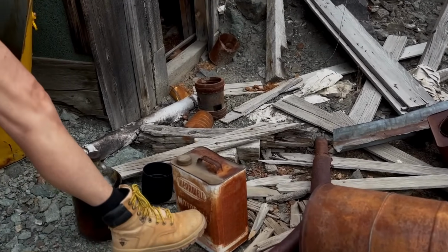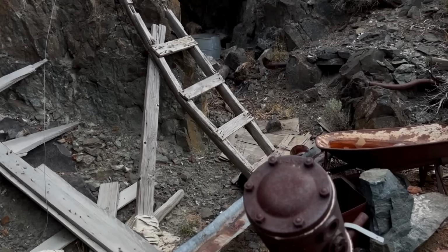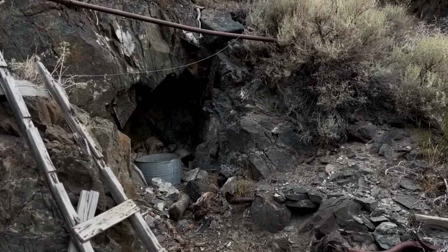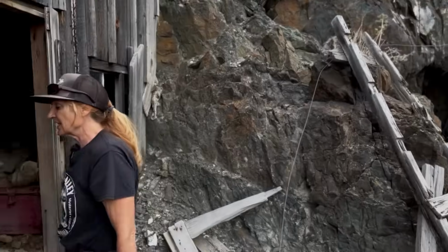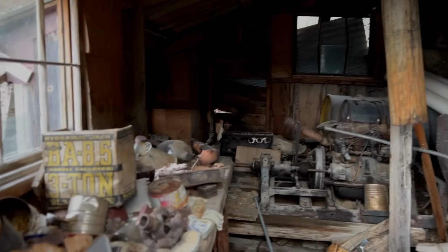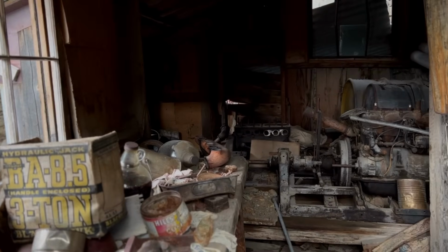Nice old oil bucket there. It's empty. And then this looks like there could have been just extra storage back there. It's just the top of a 55-gallon barrel, looks like, perhaps. So this looks just like a workshop, so not a miner's cabin, unless... No, I'd say, because it looks like we're right in front of one of the portal entrances, so I'd say this is like just the main.